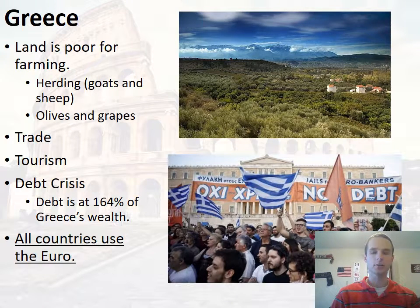And then I have on there on the bottom, and unfortunately I'm not going to emphasize it too much, we've talked about the euro, but I just want to make sure you understand that all of these countries we have discussed today are part of the European Union, and therefore they all use the euro. And those of you who do go into depth and learn more about why exactly Greece is in this difficult situation, part of it is because they are in the euro, but again, I don't have time to explain right now.